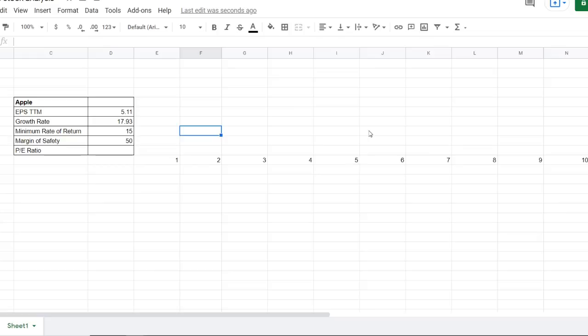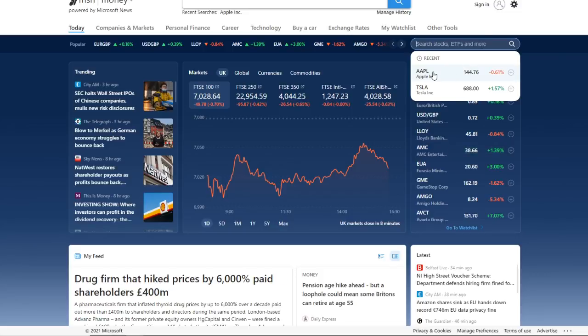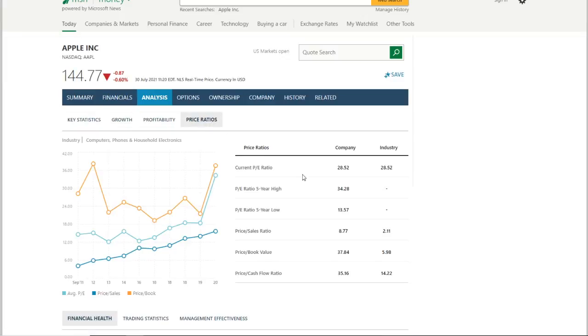And finally, to figure out the PE ratio of a business, we will go to MSN Money, another free website that you can use to analyze some stocks. Let's go to the stock that we are actually analyzing, which is Apple, and then go into the analysis section right here and go into price ratios.